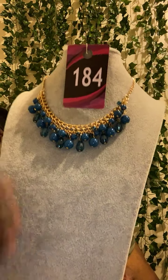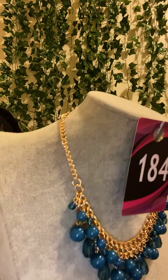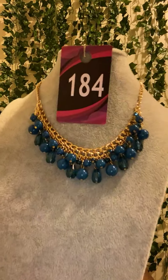I'll be done. Complimentary earrings with the extender, gold and blue, pretty color. Right? Gold and blue. She is 184. Beautiful chain. Color is so pretty together. 184 for her. All right, guys.